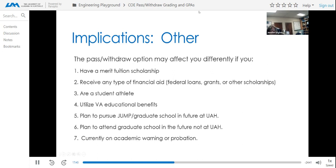So again, I'm going to come back to the Q&A here for a second and just look. We will talk about, so someone's asked how your GPA is affected. I'm going to give you some information about how you can use some of the tools in DegreeWorks to look at your GPA and what pass and withdrawal will do for that. Another question that got asked is what passing might mean for employers. I'll talk about that at the end of the presentation. Okay, and I don't think anyone's got their hand up, so I'm going to continue.